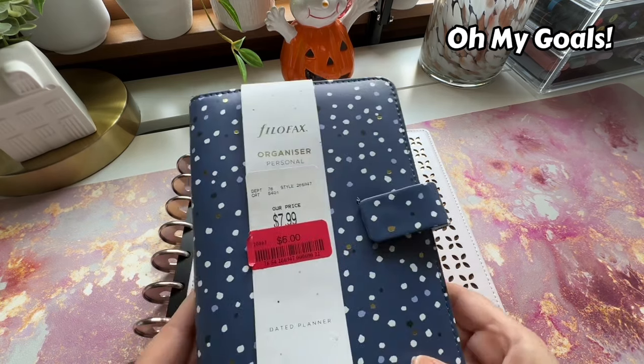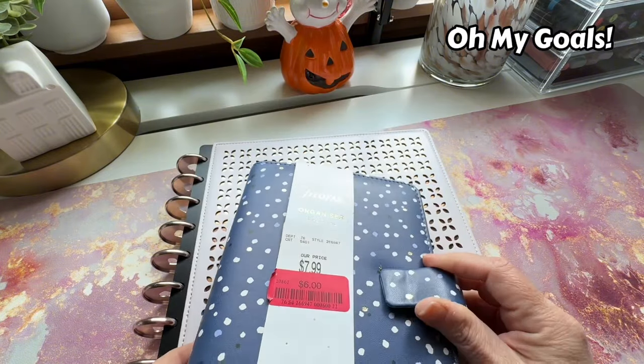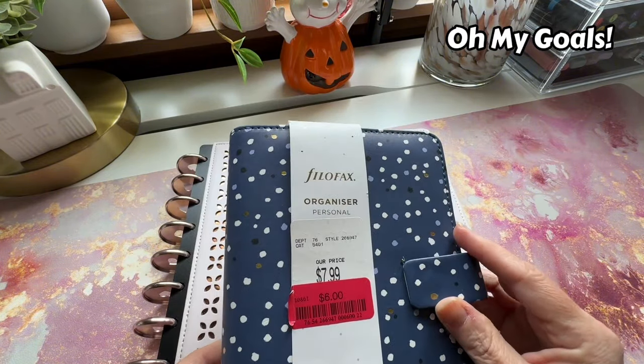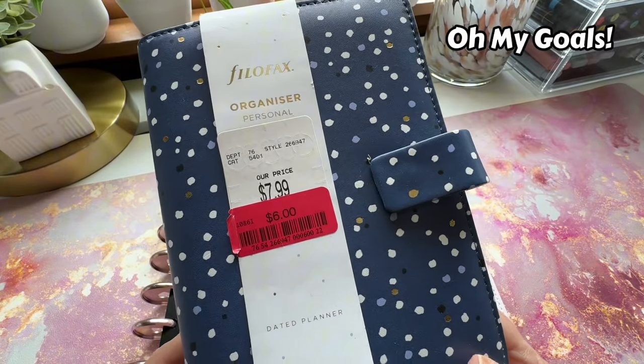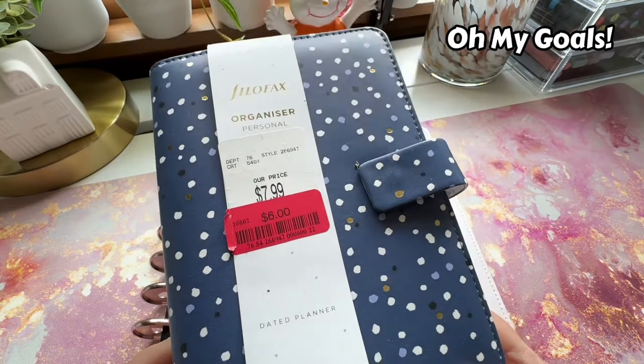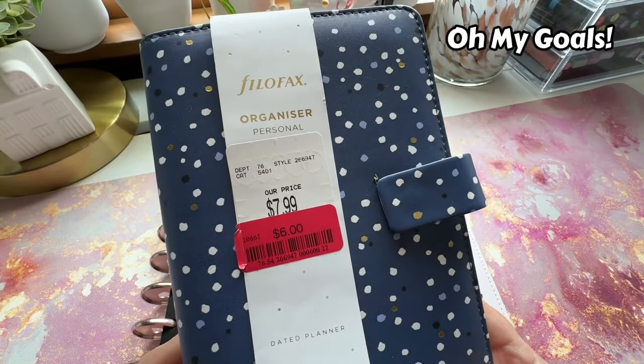But first I wanted to show you guys this Filofax organizer. I got this at TJ Maxx, obviously. You can probably recognize the price tag. But it said originally it was $7.99. It was marked down to $6. But honestly, that's a steal for Filofax brand.